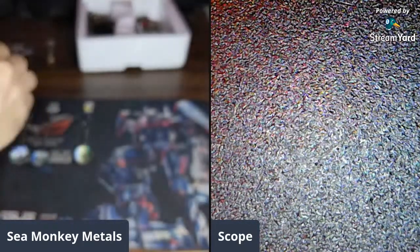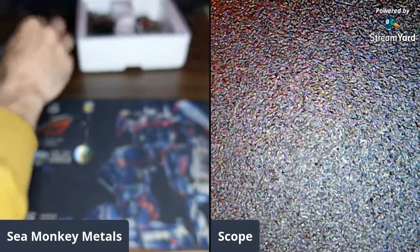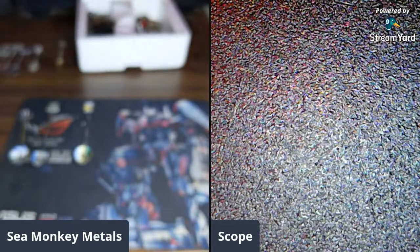Yeah, just a little something the wife picked up. She found them on Facebook. She's all, you think these are silver? I looked at the picture. Half of them were black. I was like, go get them.